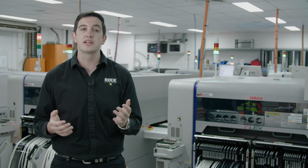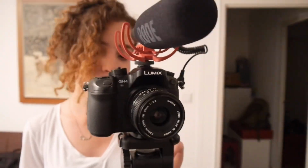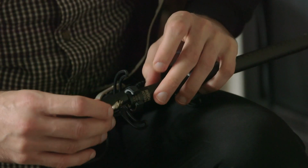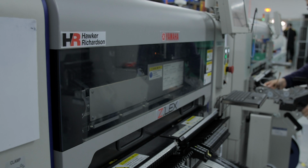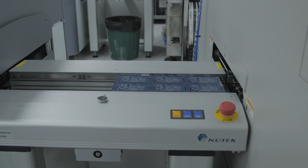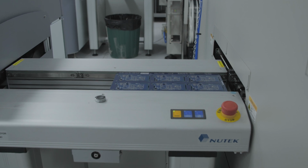Our product range covers everything from affordable video microphones for the up-and-coming creators to high-end studio mics that are used by the world's leading audio engineers. Our partnership with Hawker Richardson started 8 years ago with the implementation of a single Yamaha YS100 machine. Its performance and continued reliability here has cemented it as an essential element in our production processes.